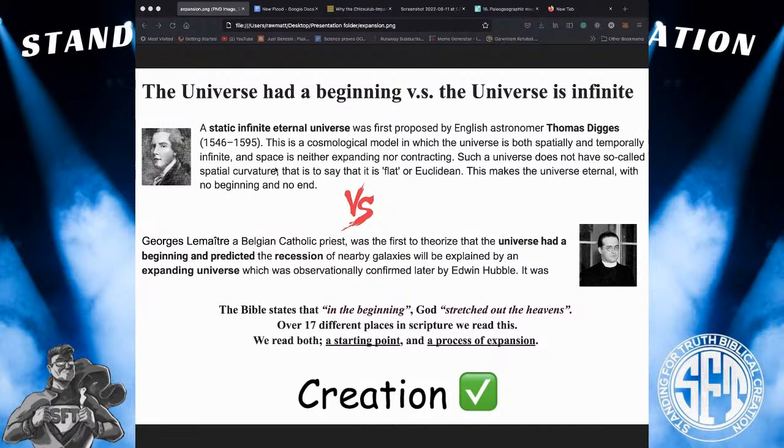That's right. It was infinite. It was a static, eternal universe that lasted forever and will be eternal. And it was by Thomas Digges in 1590, probably. So this is the cosmological model in which the universe is both spatially and temporally infinite.